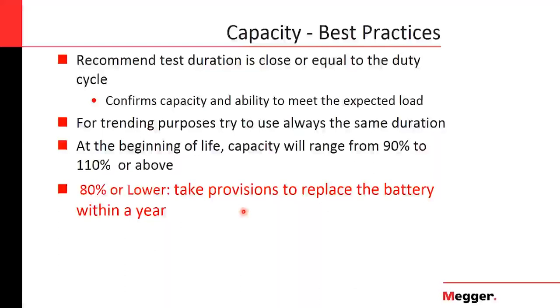Just as a conclusion, final recommendations from this presentation. Well, NERC is really important, and batteries are really important. They are very important for the system. So if you are in one of these entities that need to comply with NERC, you definitely need to implement a battery maintenance program. If you don't need to comply, it's still a very important asset that you want to maintain.